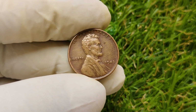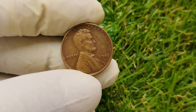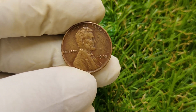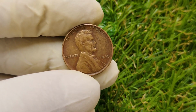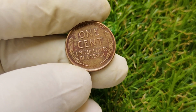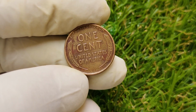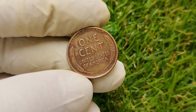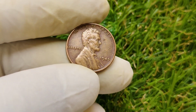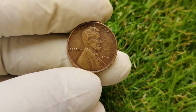So where should you go if you think you have a valuable 1945 wheat penny? First, look carefully at the details under a magnifying glass. If your coin has no wear, still has its original red shine, and features any unusual markings, it could be a gem. You might want to send it to a professional grading company like PCGS or NGC to get it certified. Certification adds value and trust for buyers if you choose to sell it.